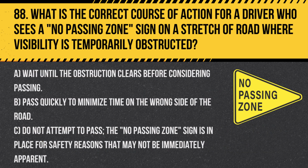Question 88. What is the correct course of action for a driver who sees a no passing zone sign on a stretch of road where visibility is temporarily obstructed? A. Wait until the obstruction clears before considering passing. B. Pass quickly to minimize time on the wrong side of the road. C. Do not attempt to pass. Answer. C. Do not attempt to pass. The no passing zone sign is in place for safety reasons that may not be immediately apparent. Obstructions to visibility further reinforce the need to adhere to this rule.